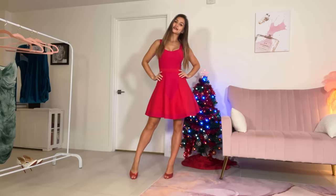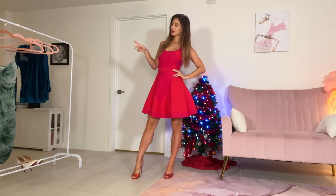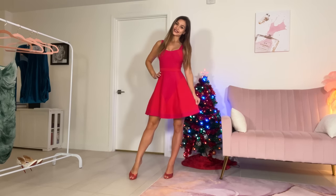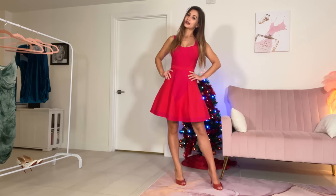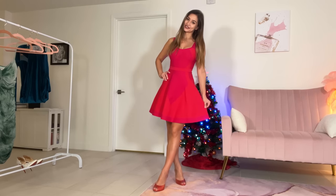So here is our third dress. I actually have four outfits, guys. I added one more, so I have one more for you after this one. I just wanted to show you this dress. This is one of my favorite dresses. I got it a couple years ago at a store called Maje, I think that's how you pronounce it.